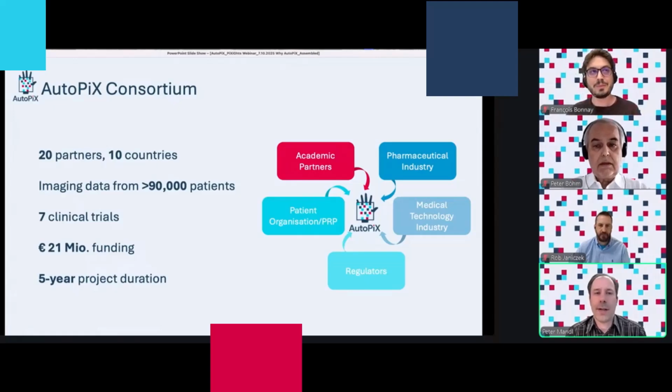So AutoPiX is a consortium, consisting of several different partners. These are academic organizations or institutions like universities, also members of the pharmaceutical industry, medical technology industry, patient research organizations and patient research partners, and also regulators. And we have a total of 20 such partners representing 10 countries.